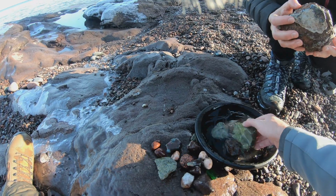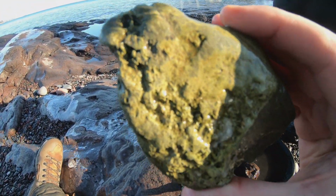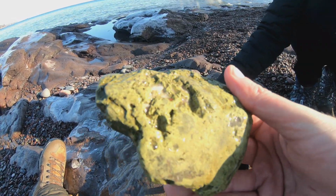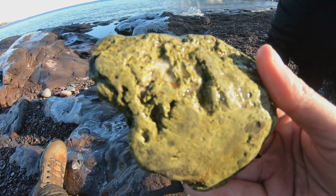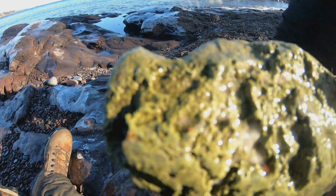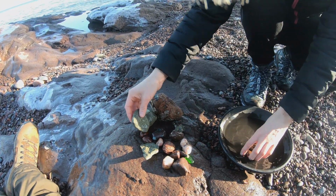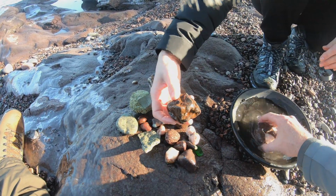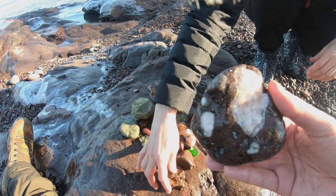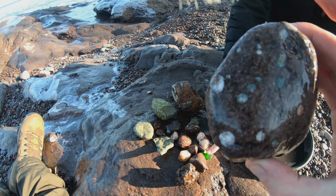So this one was cool too. So this one is really green. So we think that this one might be copper, like a patinaed copper too. And then deep inside the grooves is actually quartz. Yeah. So we're gonna monkey with that one. Just lay them out. Let's see what we got here. So this one's a little bit different. It's got some unique quartz inside of it.